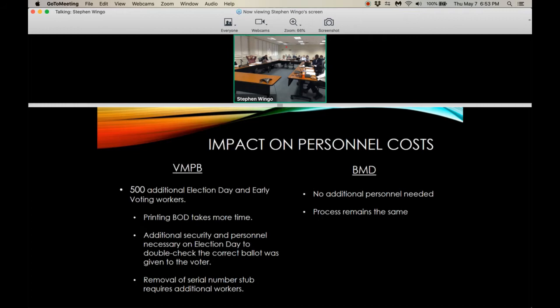Okay, there is an impact on personnel costs between voter marked paper ballots and ballot marking devices. We estimate it would take 500 additional people between election day and early voting workers. Printing ballot on demand takes more time. There's additional security and personnel necessary to double check that the correct ballot was given to the voter. And recording and removal of the serial numbered stub does require additional people. With ballot marking devices, we don't anticipate any increase in the need for poll workers, and the process remains pretty much the same.